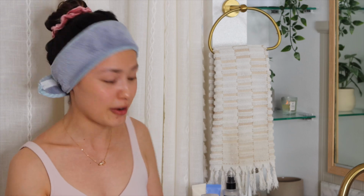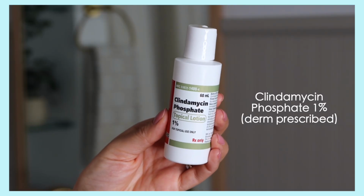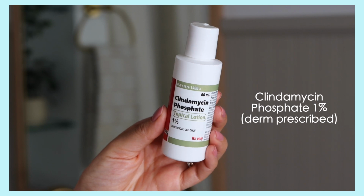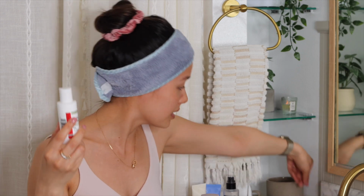I'm trying to be gentle and let it go away because, like I said, I do have eczema, so I can't hit this with a ton of exfoliants, and I don't want to irritate the area. I'm also allergic to benzoyl peroxide, so that's really rough for me. So instead, I have been using a clindamycin, which I get from my dermatologist. And how I use this is I just take a little Q-tip because I use this as a spot treatment.